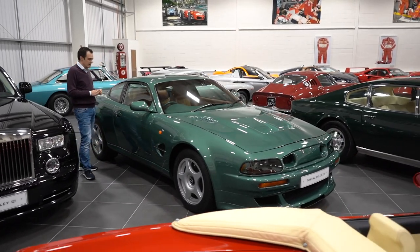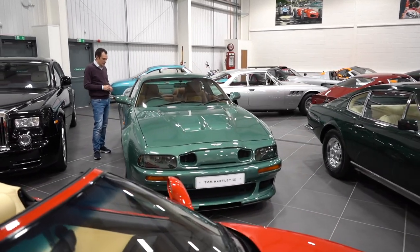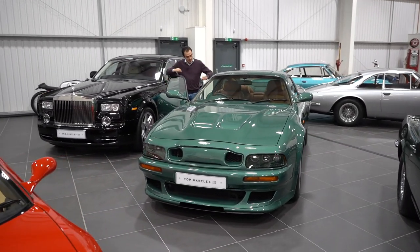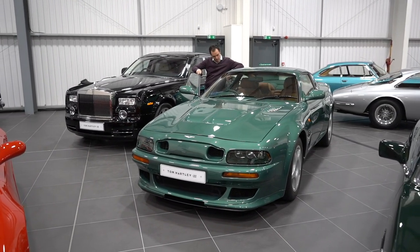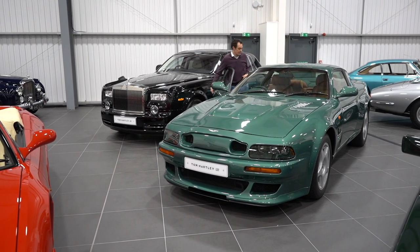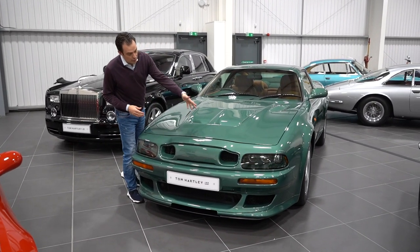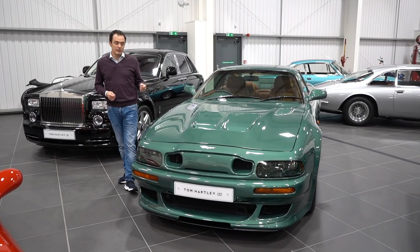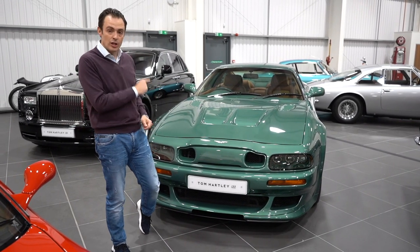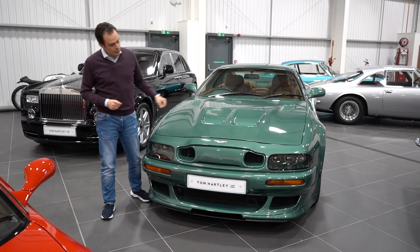A really, really fantastic car to drive. If you open the door, look at the quality of the leather that's been used, and also consider how much leather they use when they build these cars new. This is car number 19 of 40 ever produced, in Aston Martin Racing Green. It's called a V600 Le Mans. You could have had them in 550 brake horsepower or 600 brake horsepower. This is the ultimate spec, the close ratio gearbox, 600 brake horsepower. And you see these snorkels in the nose here.